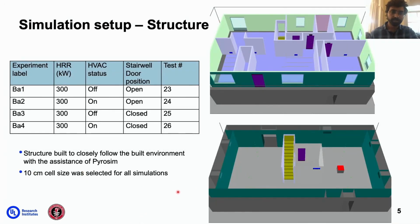The 4 experiments selected for the study are labeled as BA1, BA2, BA3, BA4. All of them have a 300 kilowatt heat release rate for the burner, which is shown by this red surface simulated in the basement. In these experiments, 2 things were changed systematically: the HVAC status, either off or on. The off status was basically off with only passive transport of gases if there was any.